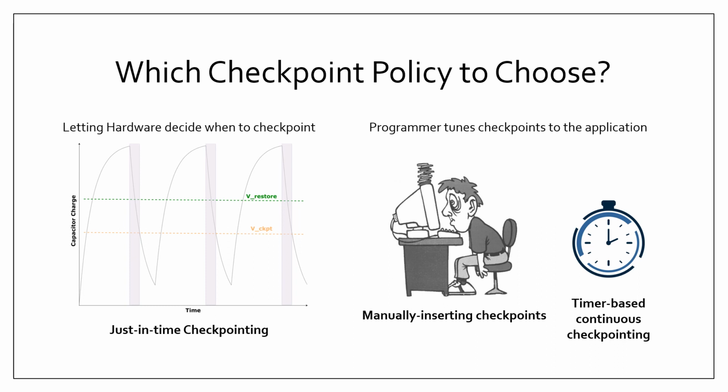The other method is continuous checkpointing, where checkpoints are placed at either some periodic interval or by manually inserting checkpoints by a programmer. In both cases, the programmer needs to administer the checkpoints to ensure correctness of checkpoint placement. This is shown on the right side.